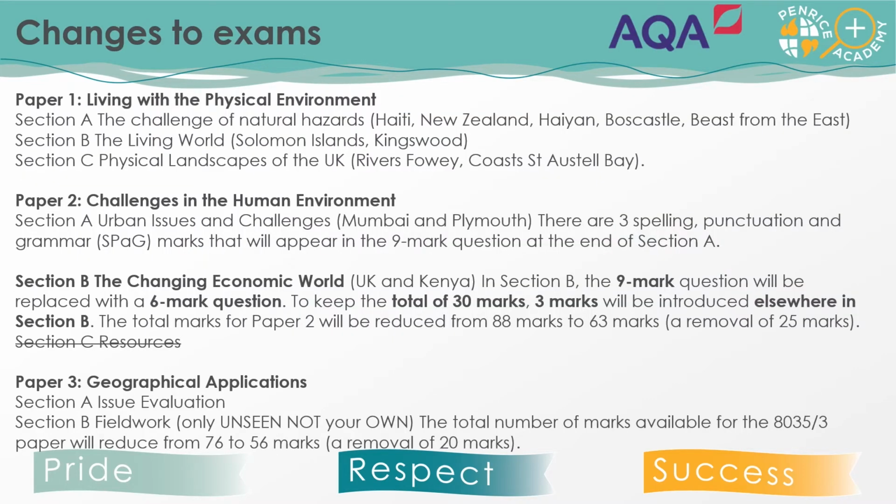So some of the changes to the exams. It's not a massive amount of change to the geography exam. Just worth going through what the exam looks like now. So here you can see on the screen the three papers. Paper 1, Living with the Physical Environment. Paper 2, Challenges in the Human Environment. And Paper 3, Geographical Applications.